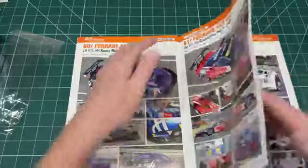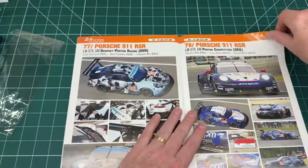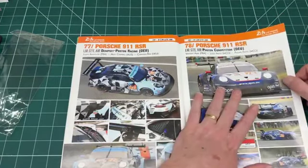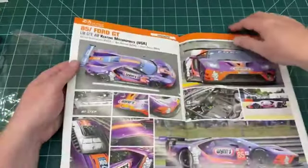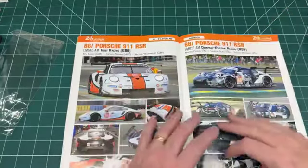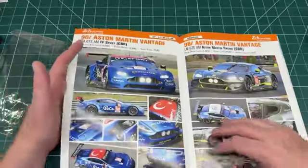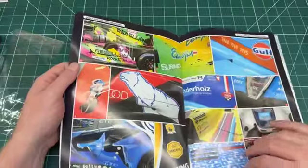Well, hopefully that one, yeah, 488s again. Here we go. So again, the Dempsey Proton cars and the Proton competition car. The Dempsey Proton car and the Golf racing car. You know, without a great deal of effort, you can fill a very large display with these.